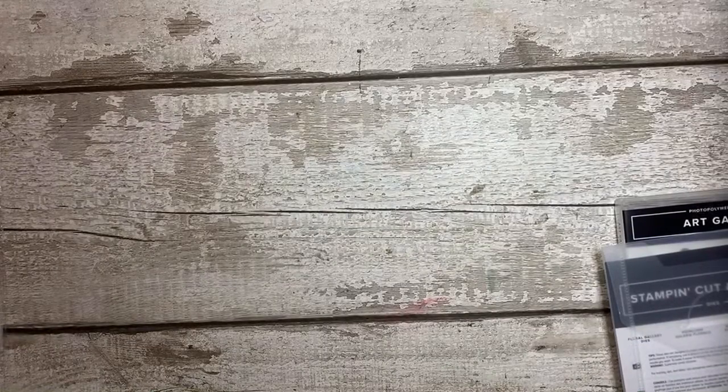Right, I need to go into the bin for a moment, because I dropped something in the bin. I dropped my vellum and I dropped my wording. That's it.